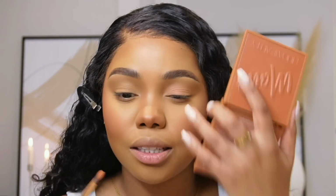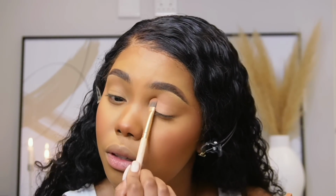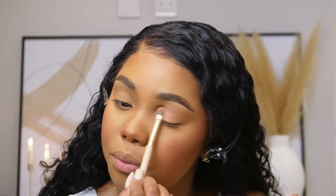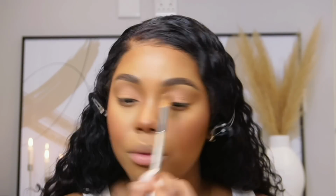It's like a nice pink matte shade and it brightens the eye. It's beautiful. Again, guys, you don't have to use the same palette, but just the same kind of vibe. I know y'all see that. Then I'm going to take the brush I used earlier to just clean that up a little bit.